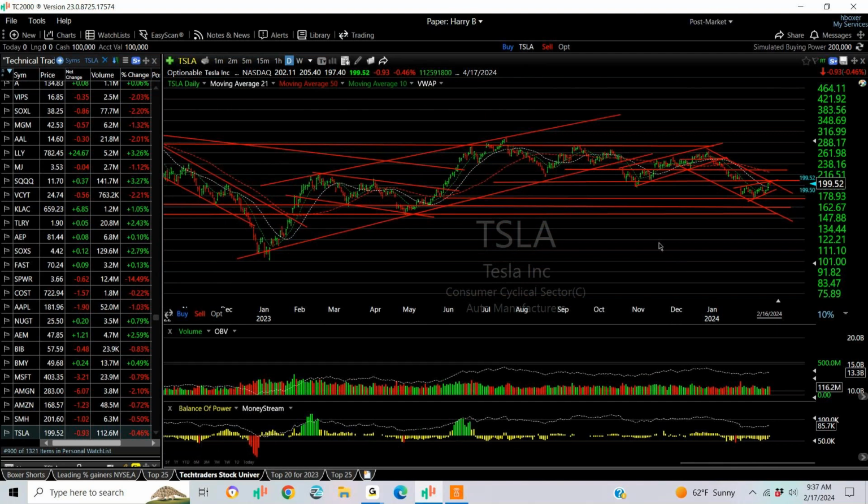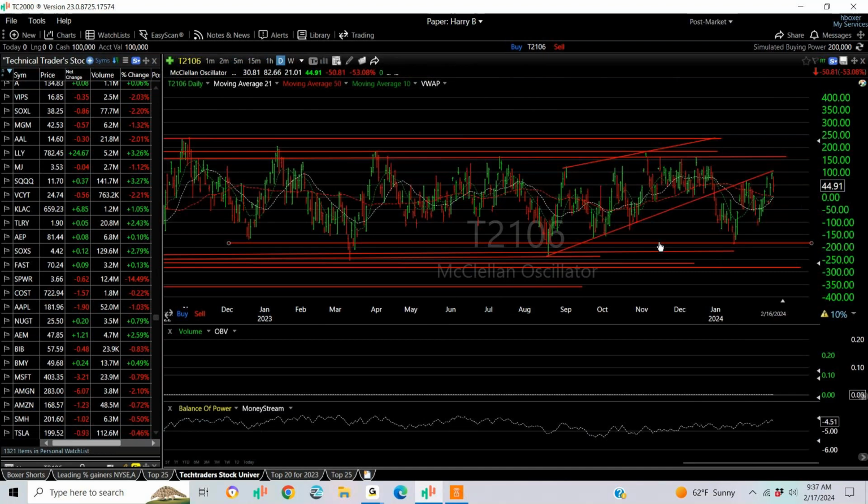Okay, now we'll look at the oscillators. I think we looked at that before. I just want to show it to you one more time. The McClellan is nowhere near overbought.